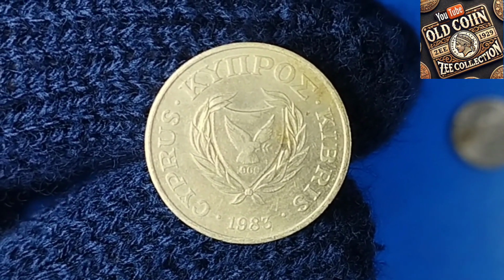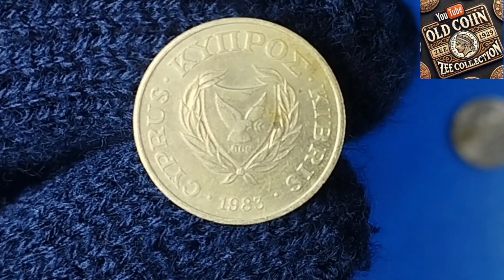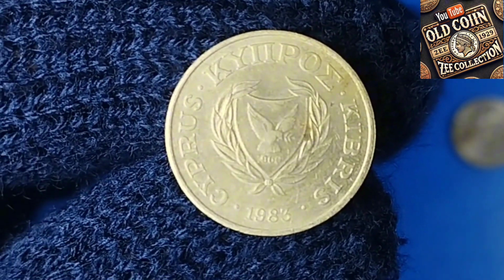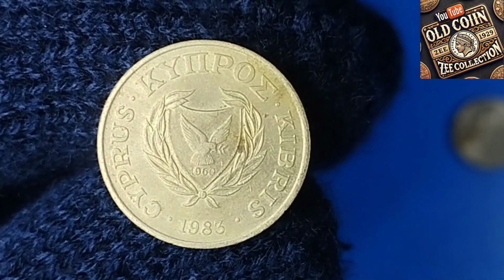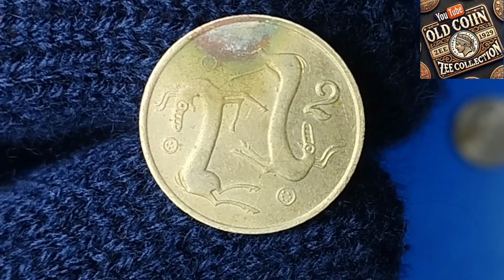What should I look for to verify authenticity? Tips for spotting fake or replica coins. Proper storage to avoid oxidation. Cleaning do's and don'ts. Reputable coin dealers, online platforms, and local auctions.